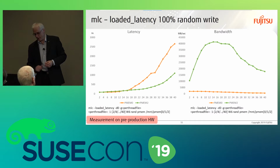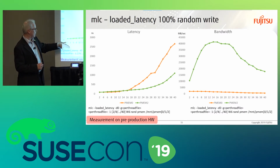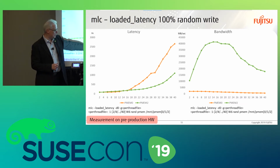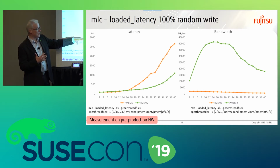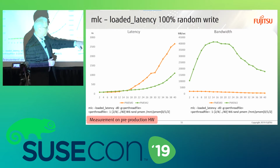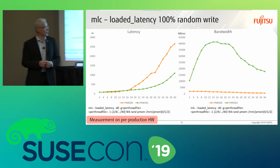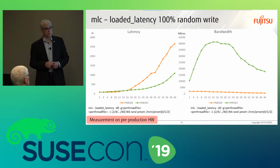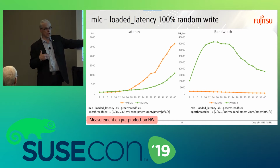Okay, so the next page is about write, and again loaded latency, and the green is the memory, up to 16 threads. It's very close from a loaded latency perspective, but of course I will get a different throughput, whether it's sitting on DRAM or on the system memory here. So we have to recognize that's not an idle latency, it's a latency under load, under heavy load.